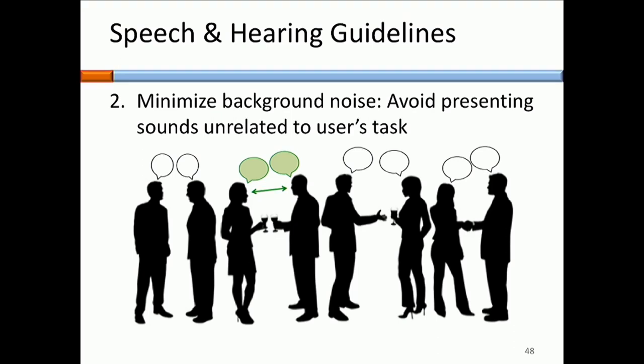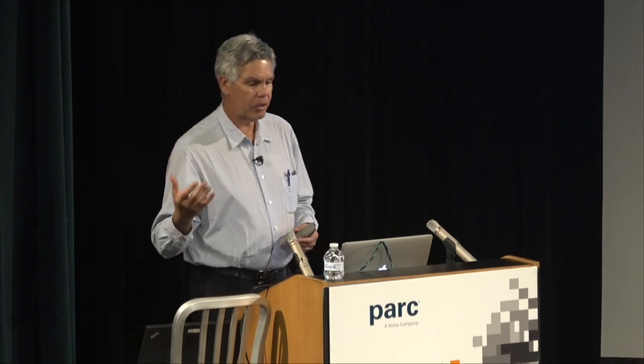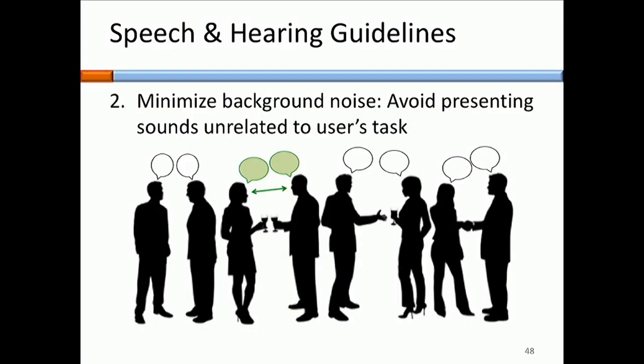Minimizing background noise is another guideline, because the older we get, the harder it is for us to do what's called the cocktail effect. How many of you have heard of the cocktail effect? So basically, as we get older, for many people, not everyone, it becomes difficult to separate the sounds of the person you're talking with from the other sounds. I find this problem happening in my classrooms, which is kind of annoying, because the kids say, well, I just told you.